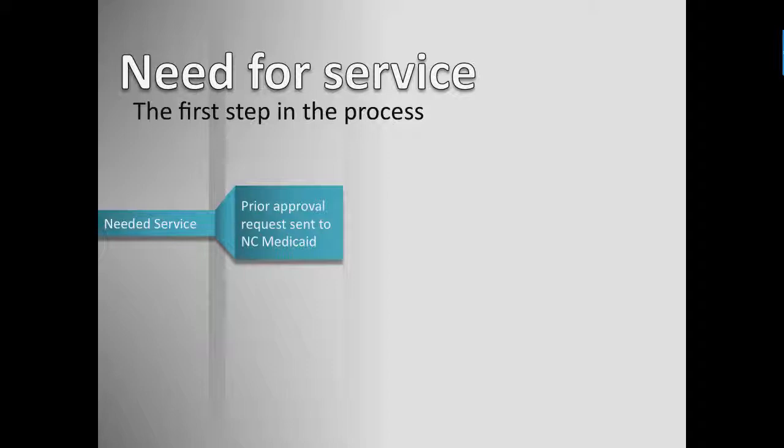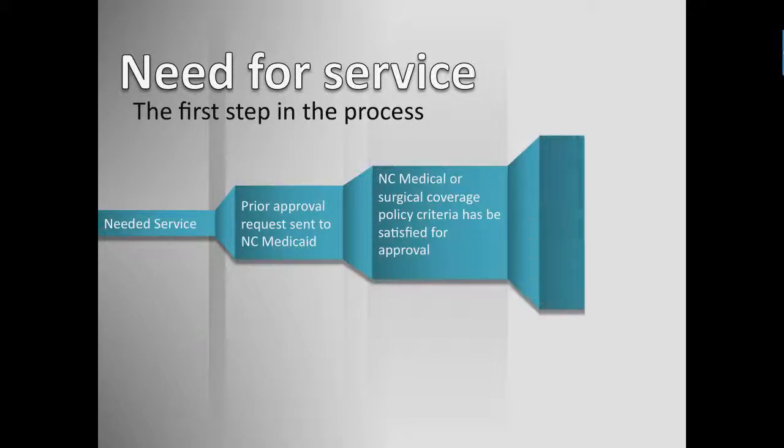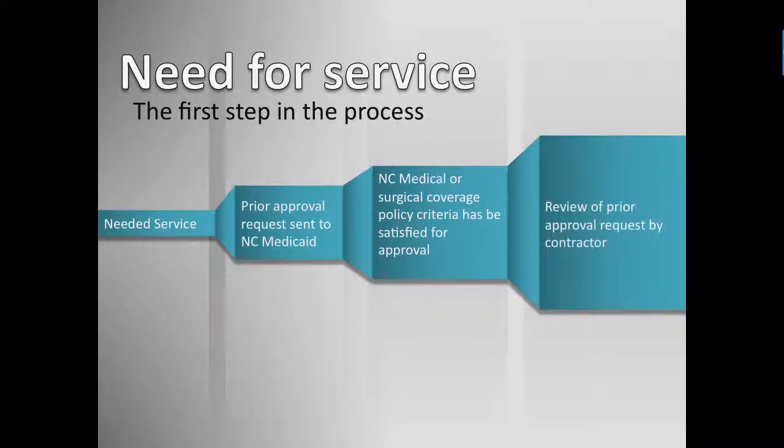The services that require prior approval have criteria that must be satisfied before North Carolina Medicaid will approve them. These services and policies can be found at the North Carolina Medicaid website. North Carolina typically has assigned the duty of reviewing a request to a contractor. The contractor must normally act upon the request within 15 business days of receipt of the request. If the request is emergent, the contractor must act on the request within 2 business days.